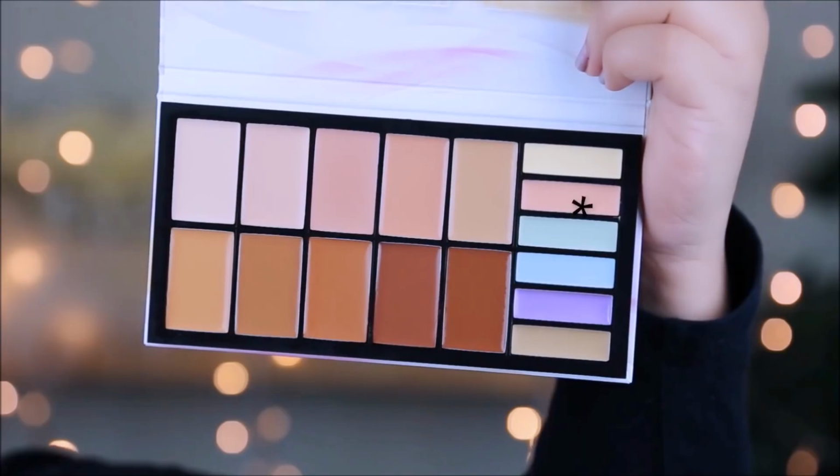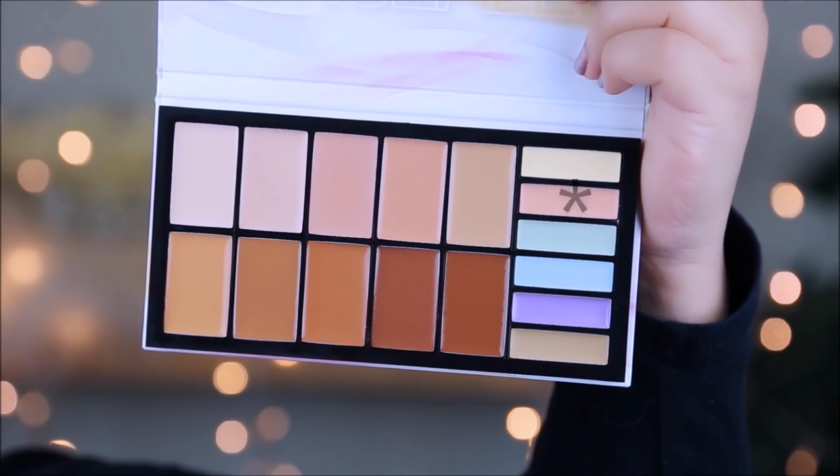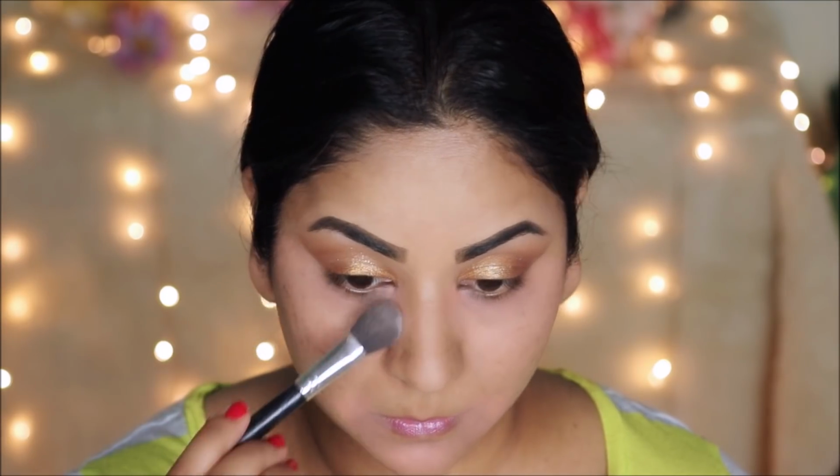I'm using an orange corrector from the Coastal Scents Concealed Palette to neutralize any dark circles and dark patches on my face. And then I'm going to lightly set it with some translucent powder before I move on to the foundation. That way the color corrector will not mix with the foundation and it will not make your face appear orange.